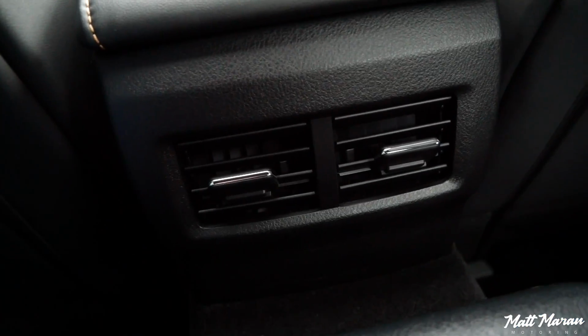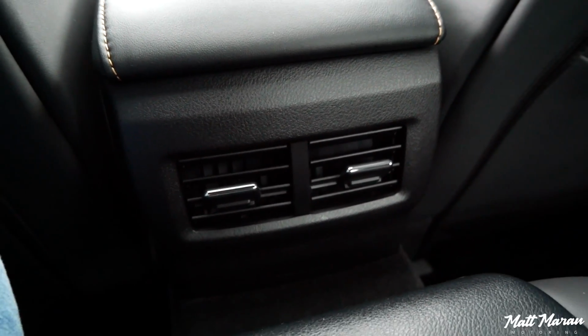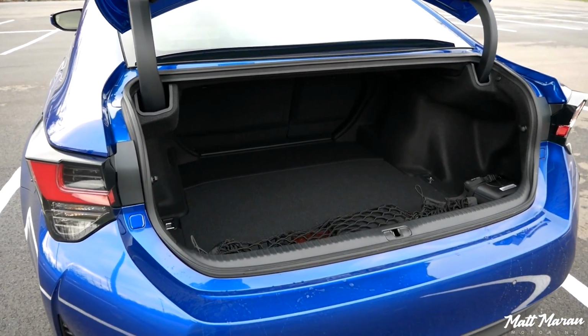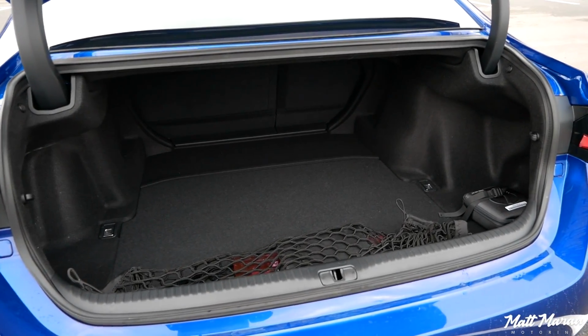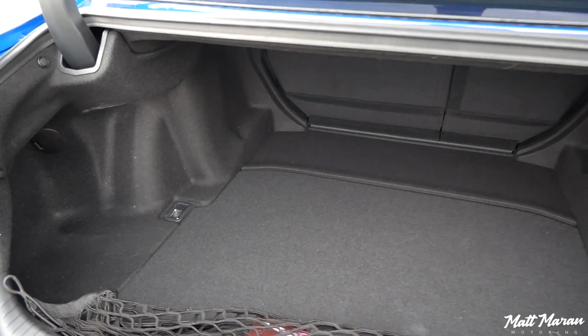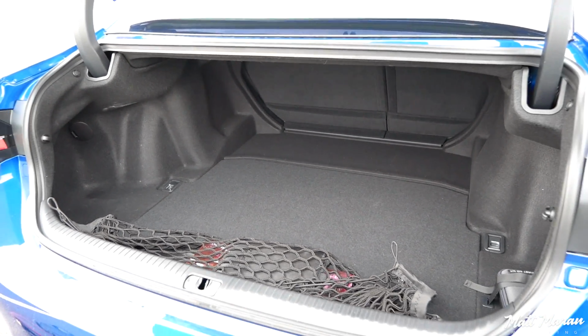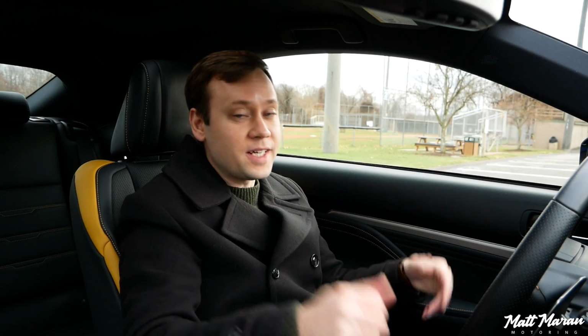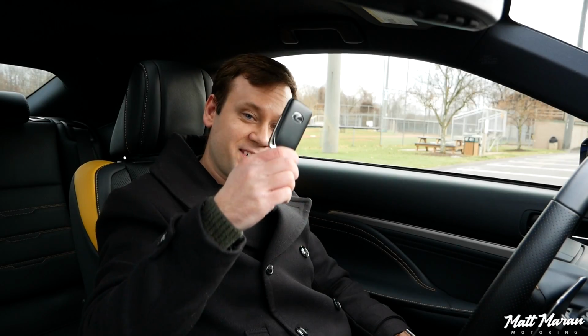You also have air vents even back there. Now there's no cup holders or anything else, but it's nice to at least have the air vents and a decent amount of space. Trunk space also isn't bad. Now it's not huge still, but for a coupe and a 2-door, I think it's actually pretty good, better than some competitors, very usable again, and better than you might be expecting, honestly. But yeah, overall, just a really nice interior here in the RC still. But let's start up and go for a drive.